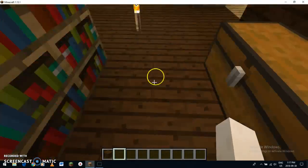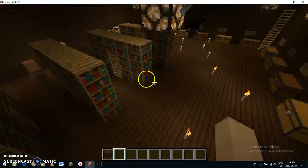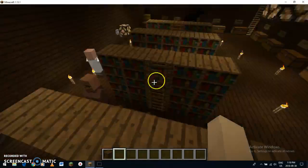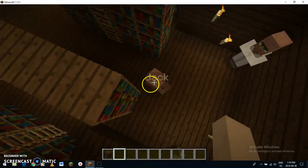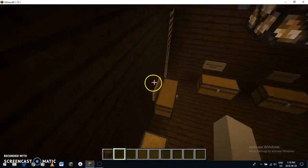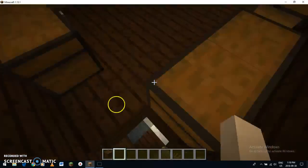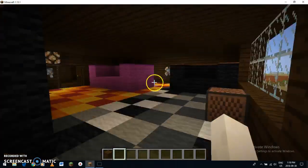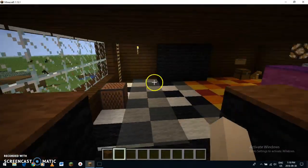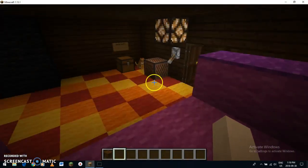So here's my library. I've got some nice book places. I've got my Luna, I've got my two librarians, and then Jack is checking out some books, and then we've got Luna and Twilight, who are just guarding here, or well, watching over the books. And then down here, we'll go down to the second floor because I want to hurry so that I can get other stuff done. I've got my couch and a TV, and you've got a magenta bed.